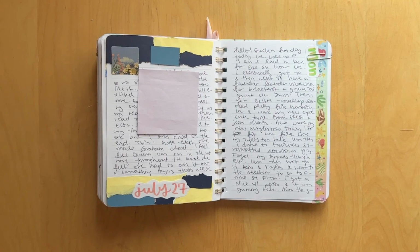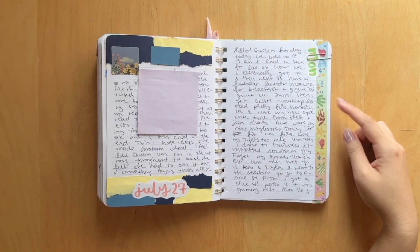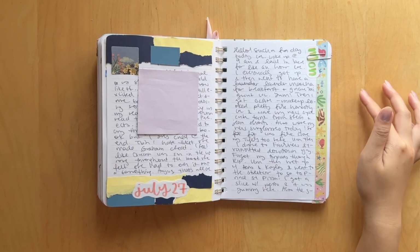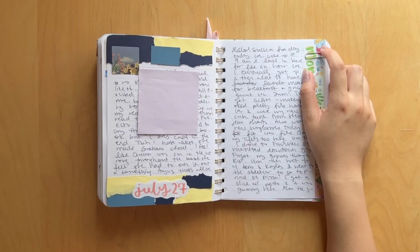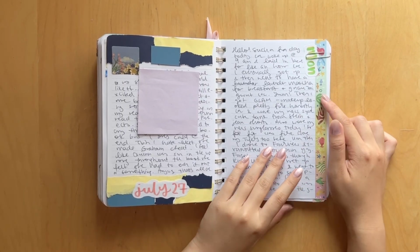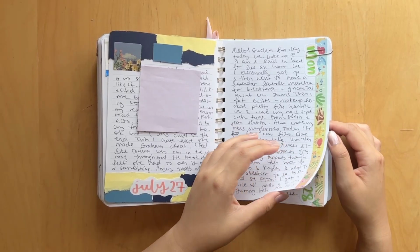On the Monday here, I love this washi tape. It's kind of a rainbow ombre fishy type washi tape. Again, this is from EB. You guys can probably tell from the style, but it's just so adorable. This octopus is so cute, and I love the little seaweed and just the background color. I wrote 3 pages that day.